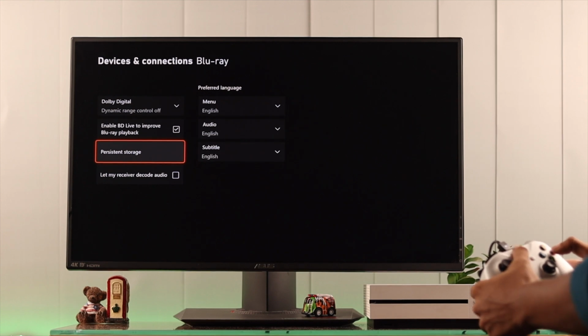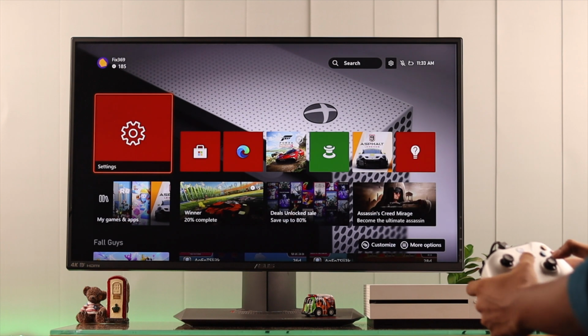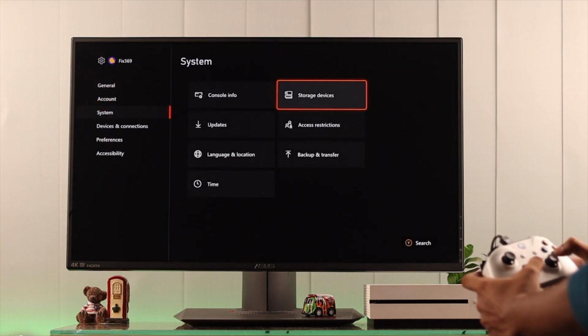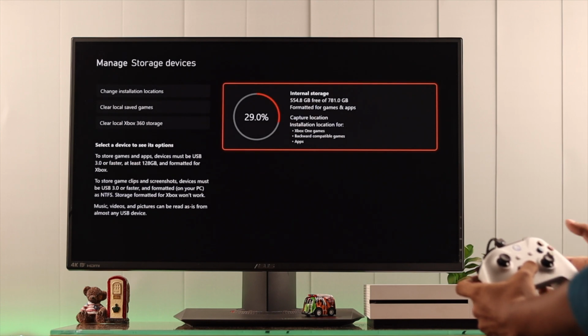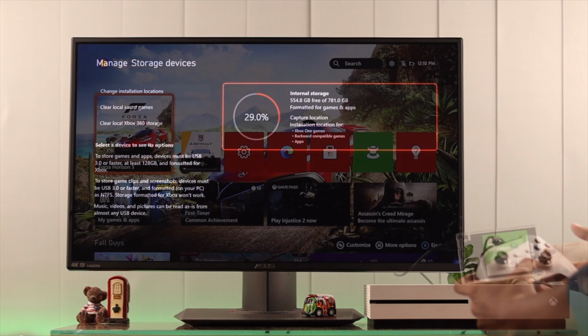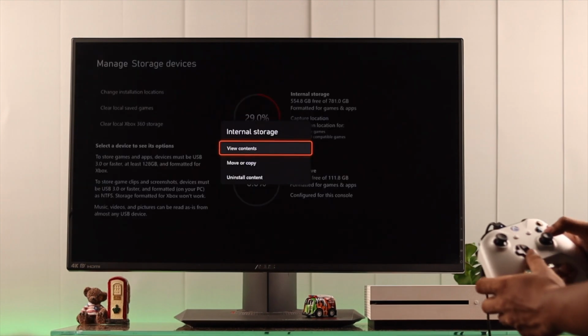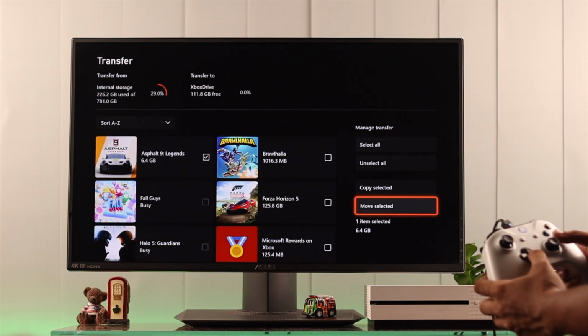Then we'll also check if your storage is full. If you're running low on storage, then this may put negative effect on your controller's performance. To check your storage, go to System and then Storage Devices. And if you see you're running low on storage, then you need to consider deleting some apps or games that you rarely use, or you can also connect an external storage and then transfer some apps to that storage to make the internal storage less clogged up.